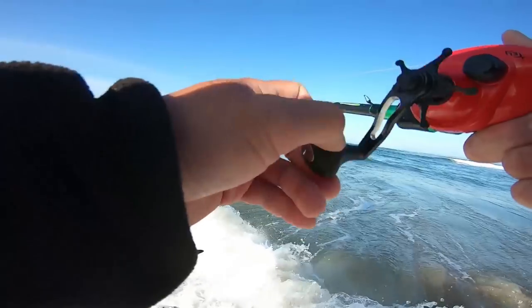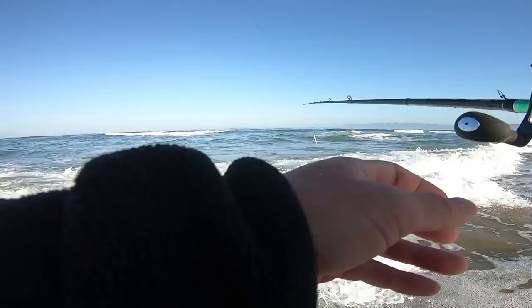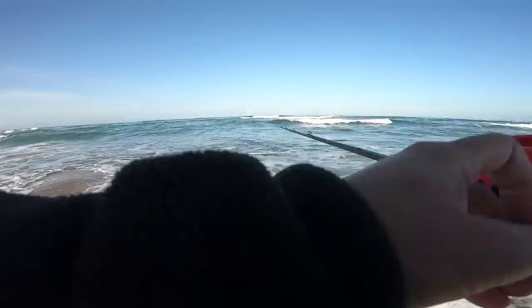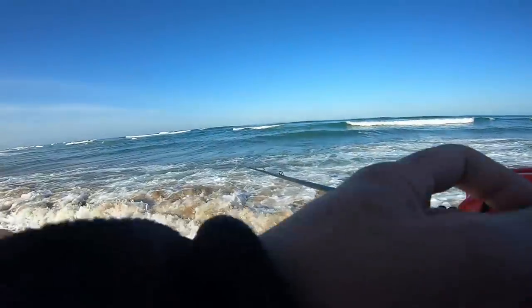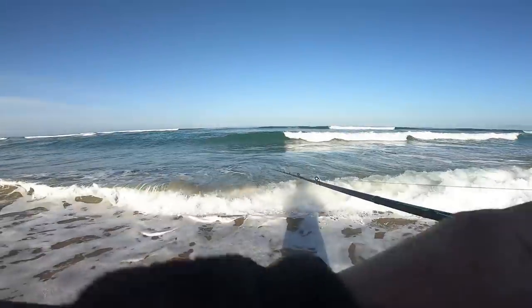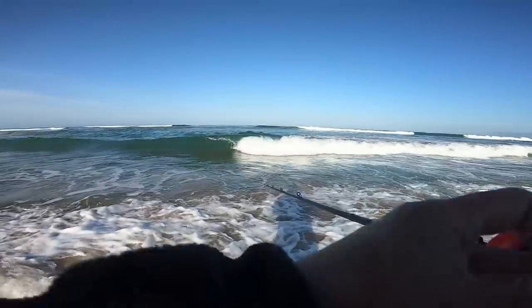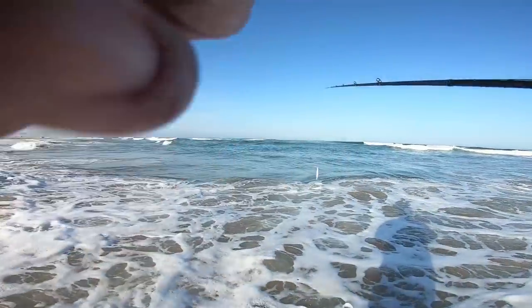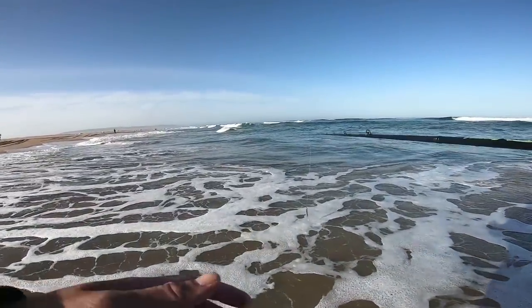High tide is in 1.5 hours. I'm really hoping that we didn't make the cardinal mistake of leaving fish to find fish, but it seems like we may have. But we'll see. High tide's in about 1.5 hours, so the bite could turn on just like it did in the last video.